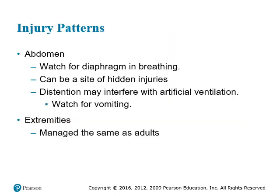Assessing for breath sounds, basically the same. For the abdomen, we're checking for injuries there. Again, distension, tenderness, rigidity. If we have distension there, remember it can interfere with their work of breathing. Watch out for vomiting as well.